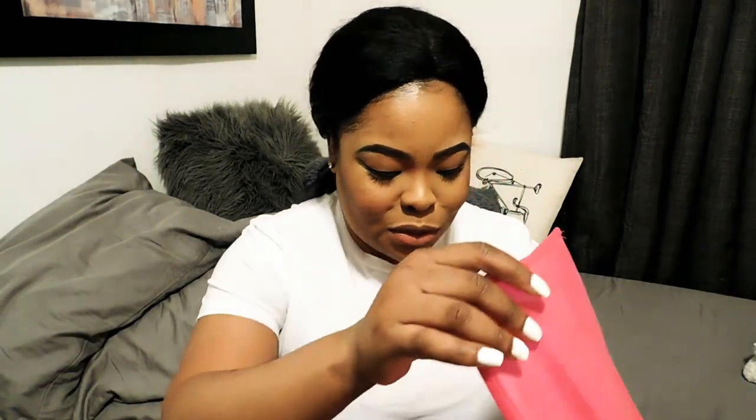So let's open it, guys. Like the packaging. Did you see me smile? I really like nice packaging. They have a little dent here, but I'm sure it's DHL's fault why it bent right there. But this is so cute. Oh, let me open it and see. Okay, I love this box. I'm so in love with the box. Okay, guys.